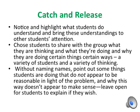Choose students to share with the group what they are thinking and what they're doing and why they're doing certain things in certain ways. Choose a variety of students that are working in a variety of ways that you might ask, oh, and how are you thinking about solving this problem? And why are you doing it this way? And how is your way different than the way someone else told us? And why do you like this way better?